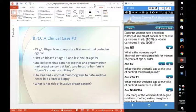All right, so this is our last breast cancer case. This is a 45-year-old Hispanic woman who reports her first period at age 12, first childbirth at age 18, and last one at 39. She believes that both her mother and grandmother had breast cancer, but she isn't sure because her family doesn't discuss those kinds of things. I'm sure we've all had patients come in and say, well, I can't ask my mother, I can't talk about those kinds of things. She has had 2 normal mammograms to date and has never had a breast biopsy. So obviously, in order to use the calculator, you have to make a judgment call as to whether the possible family history of breast cancer is true or not. I would probably err on the side of calculating that it probably is true, although again, we don't have good history there. So she does not personally have a history.